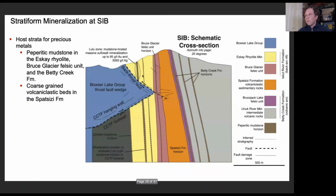So here's our schematic cross section of SIB, where we have our back thrust of our Bowser Lake group fault wedge. I like to imagine the Bowser Lake group sedimentary rocks as essentially the head of an axe that is splitting the log, which is the Hazelton group rocks. It's just like splitting a log, where you get this wedge of Bowser Lake group material thrust into our Hazelton group. So I'll show you here.